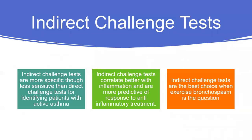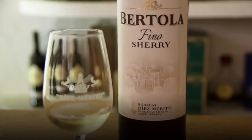So the indirect challenge tests are a little bit more specific, whereas the methacholine challenge tests, or the direct ones, are more sensitive. They correlate a little bit better with inflammation and are a little bit more predictive of anti-inflammatory response to treatment. So when it comes to exercise bronchospasm, they're probably the best choice of testing. So for patients who are playing sports or for the military, a mannitol test might be an alternative to cold air or exercise. Okay.